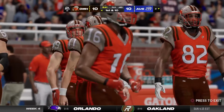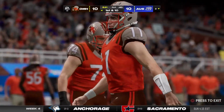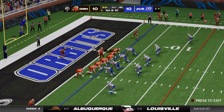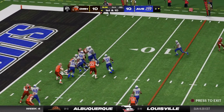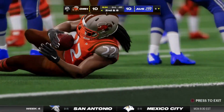Now we take a glance at the offense as they work their way back out for their first possession of the second half. Now this game, it has obviously been all about the defense on both sides of the football. Which offense is going to break through here? We'll see if they can do it on this drive. And he can only manage to get a couple. 2nd and 8 coming up.